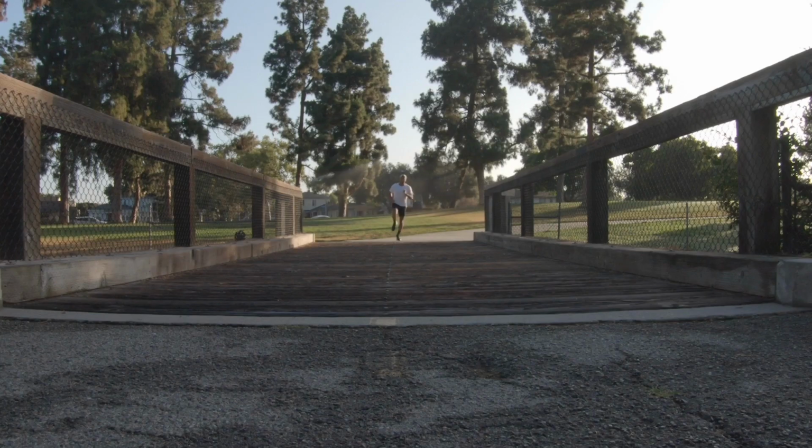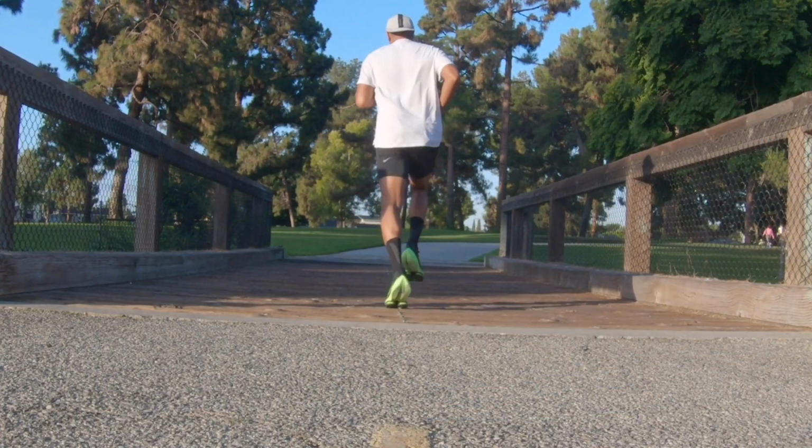Despite the stack height, I felt like I had a good level of grounding on the shoe. Now, one thing I would mention is if you've never worn a 4mm offset shoe, please, please, please go try it out. It does force you to run a little bit differently. It certainly puts more emphasis on running on your forefoot.